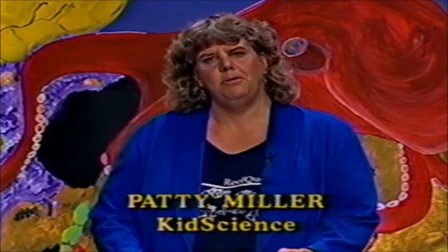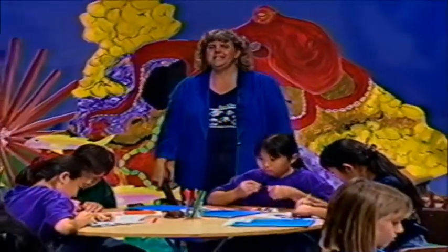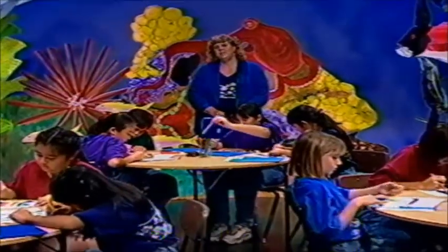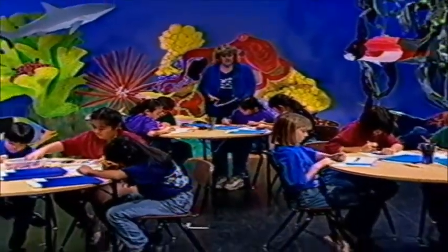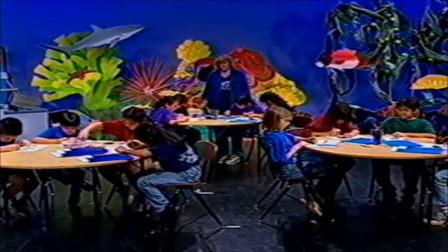Time to go back and revisit the reef. We're going to take a look again at exactly what a coral reef is, what a temperate reef is, and today we're going to get into the reef and find out where people or critters live, how they function within the reef. And today we do have a new group of kids with us here. As you can see, they're working hard on something that they're going to share with you in a few minutes.